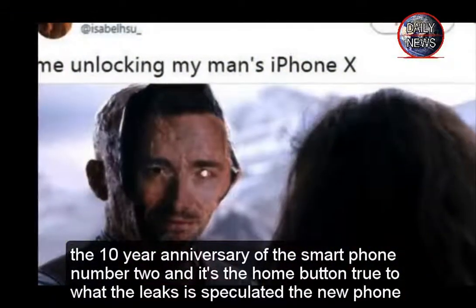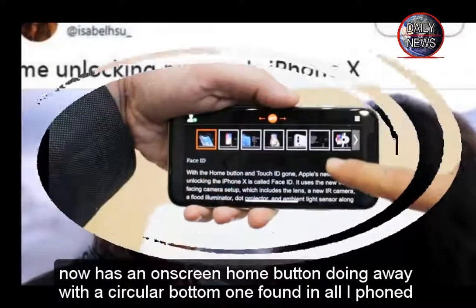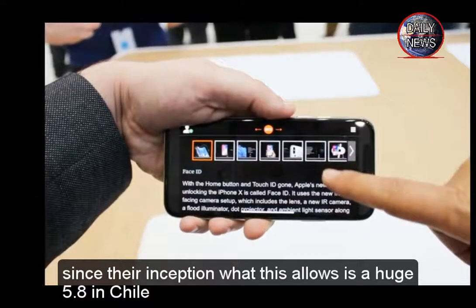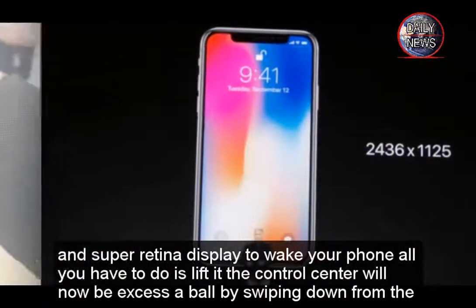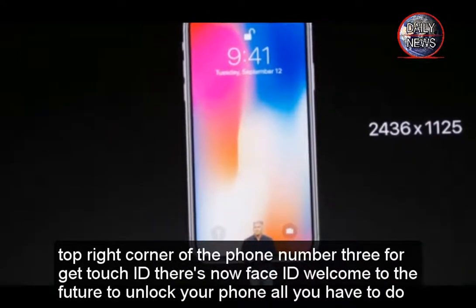Number 2, it ditched the home button. True to what the leaks speculated, the new phone now has an on-screen home button, doing away with the circular bottom one found in all iPhones since their inception. What this allows is a huge 5.8-inch OLED Super Retina display. To wake your phone, all you have to do is lift it. The control center will now be accessible by swiping down from the top right corner of the phone.